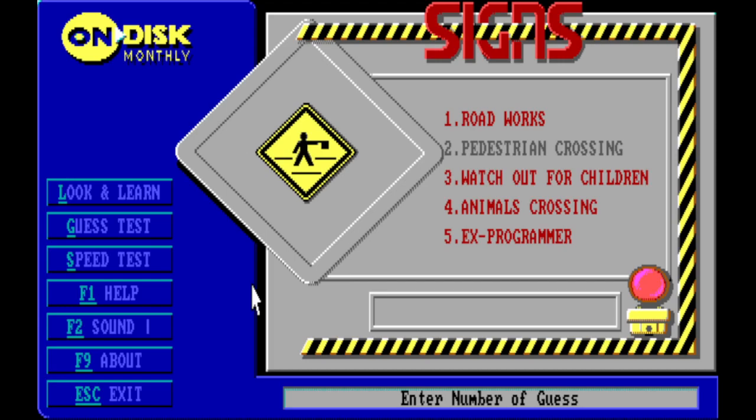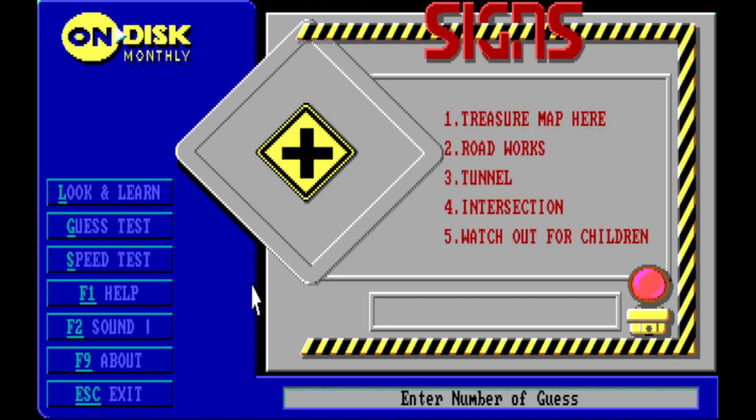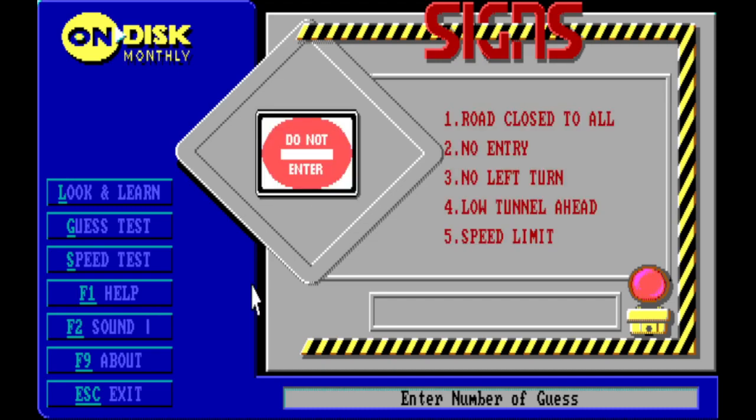Ooh. And we get another guess. Try watch out for children. It is Roadworks. A flag man, I guess. Yeah. Treasure map here. Intersection. Yeah. No entry. At least they bothered to change the answer.